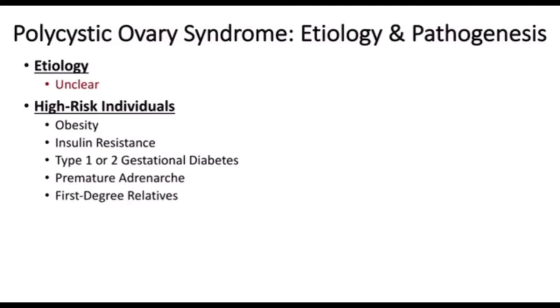Also, people with first-degree relatives that have polycystic ovary syndrome are at a higher risk of getting it themselves. And this lends credence to possible genetic influences. So a lot of these may be the cause of polycystic ovary syndrome or maybe the result. It's still not known for sure, but the first-degree relatives seem to show that there is some genetic influence with regards to polycystic ovary syndrome, and that kind of leads into the pathogenesis.